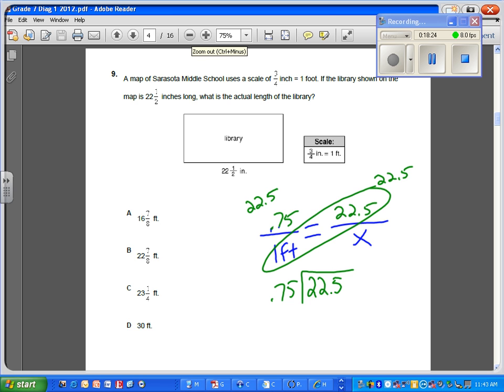Now remember, when I'm dividing decimals, I can't have a decimal on the outside, on my divisor. So I'm going to have to move that, and then move the decimal in the dividend to the end. If I moved it on the outside, I've got to move it on the inside. That makes sure your answer makes sense. 75 into 225 will go, I believe, exactly 3 times. Then I have 0, so that's going to end up being a 0. So that's going to be 30. And then just go back and check. 30 times 0.75 will give you the 22.5.